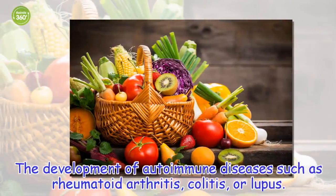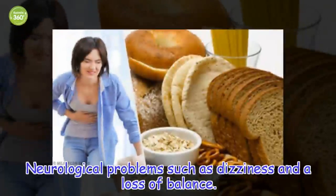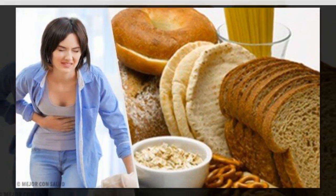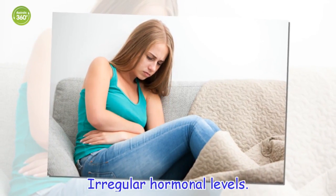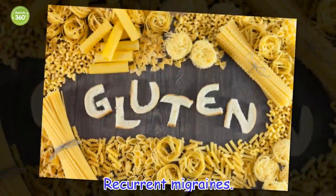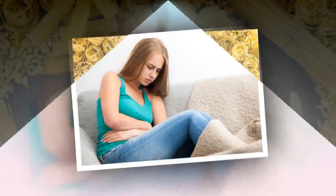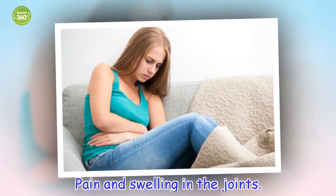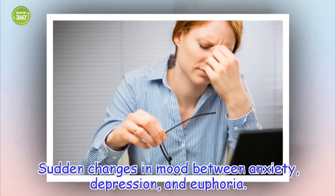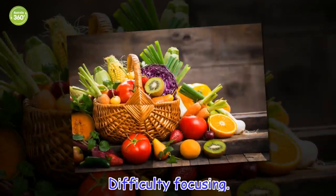The development of autoimmune diseases such as rheumatoid arthritis, colitis, or lupus. Neurological problems such as dizziness and a loss of balance. Irregular hormonal levels. Recurrent migraines. Pain and swelling in the joints. Sudden changes in mood between anxiety, depression, and euphoria. Difficulty in focusing.